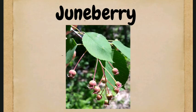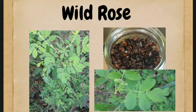Next is the Juneberry, also known as a service berry. These berries can be eaten as a fruit or created into jam. Berries pictured here still have a while until they are ripe. Next is the wild rose. Rose hips, which are the fruit, can be used for making jam. They can also be eaten raw and used in tea. They can be dried and stored for later use.